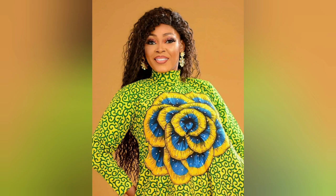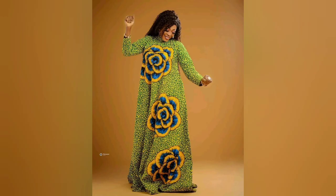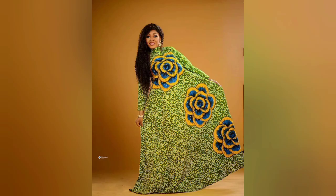Even this particular one, just wait to see the full length as well. You are going to love the Ankara long sleeve mazigan style. It's so lovely from the neck, the sleeve, everything. Guys, look at this gown. What do you think about these two different gown styles I just shared here? Which of these two different gown styles are you going to rock or going to be designing? Let me know in the comment section.